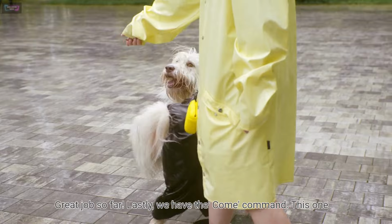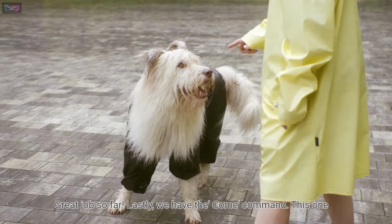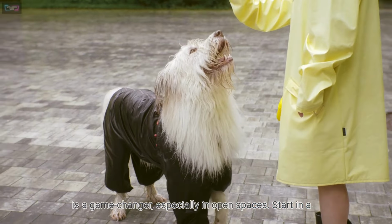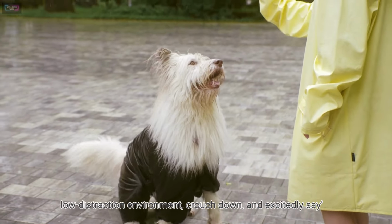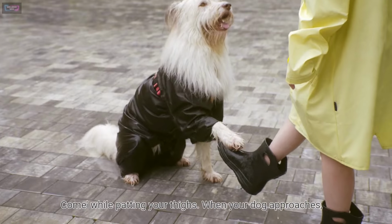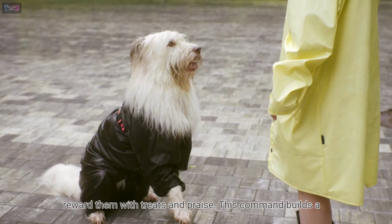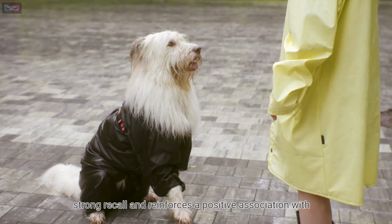Great job so far. Lastly, we have the come command. This one is a game changer, especially in open spaces. Start in a low distraction environment, crouch down, and excitedly say come while patting your thighs. When your dog approaches, reward them with treats and praise. This command builds a strong recall and reinforces a positive association with returning to you.